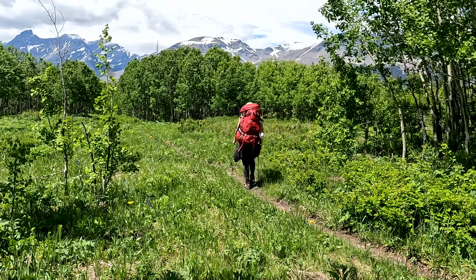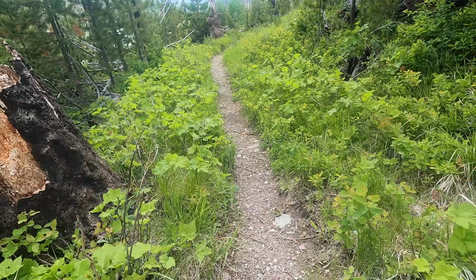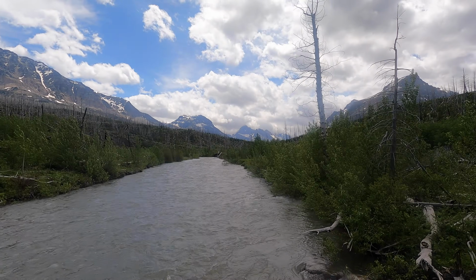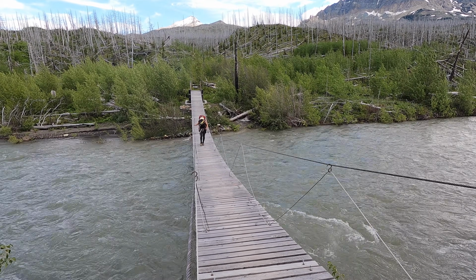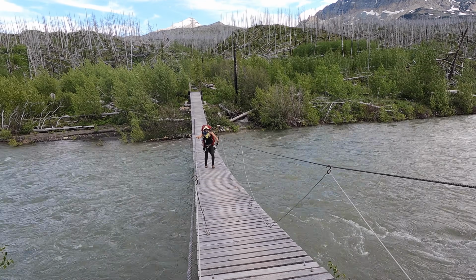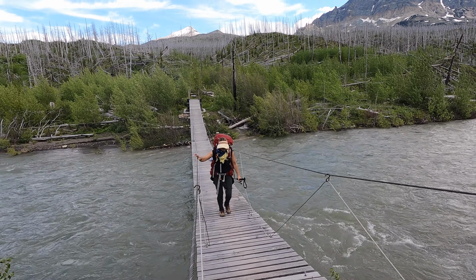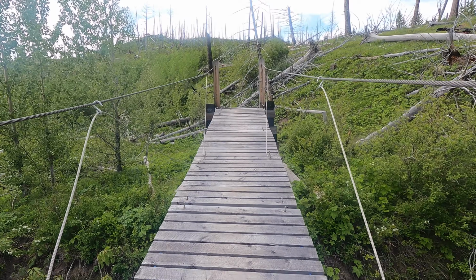This was such a great trail for us to kind of get back in shape and get back into our hiking and backpacking season. The trail is really pretty flat. There's not that many inclines. It just kind of meanders along the river through this beautiful terrain. There is a lot of burn sections, but the meadows and forest make up for that. And one of our favorite parts was definitely going across these swinging bridges across the river. Definitely want to stay in the middle.